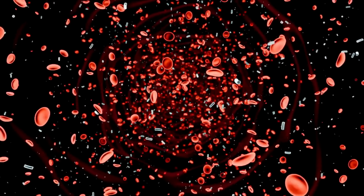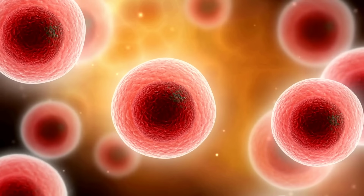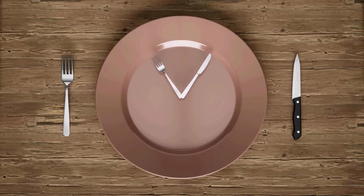Autophagy is amazing. It detoxes, repairs, and resets your cells. It lowers inflammation, supports your gut, brain, and even your immune system. And for cancer survivors, it's especially powerful. It helps to clear out potentially dangerous cells and makes your body a less friendly place for cancer cells to live. And yes, your body's always doing some level of autophagy, but fasting supercharges this process.